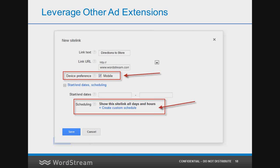And so what's new here is this device preference. I don't know if you remember in the example that I provided earlier, there were different site links depending on if the user was on the go on their phone versus at home on the desktop computer. And so by having device preferences in these site links, you can create even more custom, more relevant messaging that will resonate with your user even stronger than before.